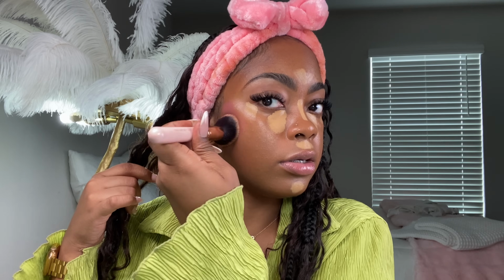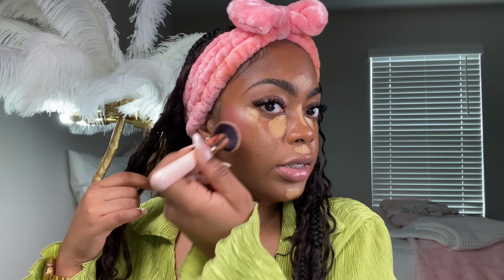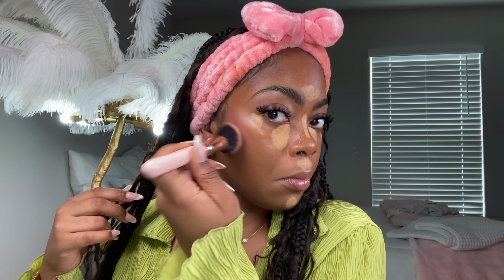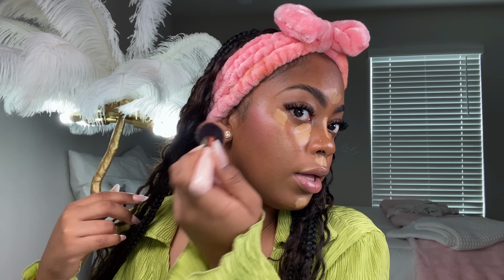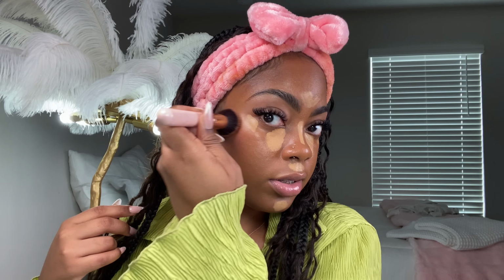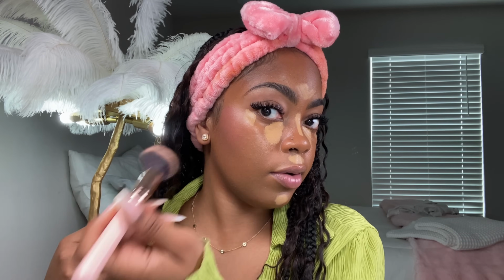So I'm gonna go with a brush, any brush. I don't use specific brushes for my makeup sometimes, but I'm just gonna keep it in place and blend it out. And it has a really natural and subtle blend, so it's not harsh or anything, and I really like that.